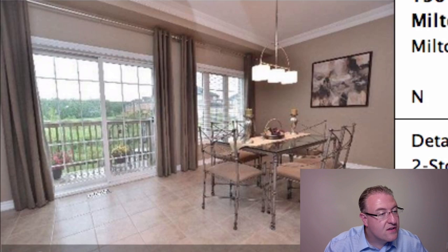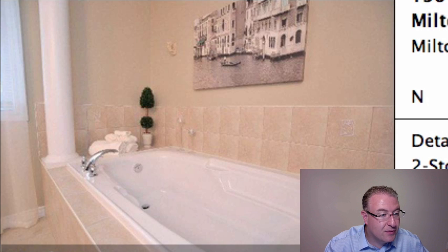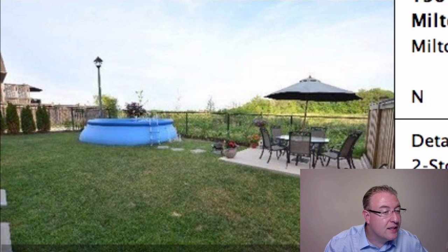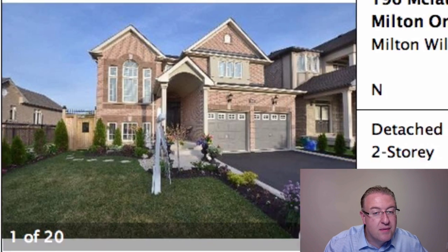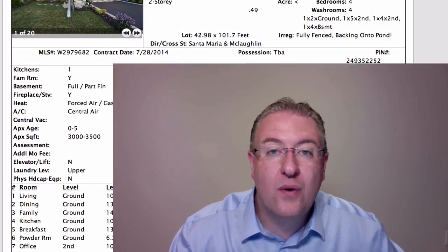Nice finishes in here. You've got the Greenspace behind. I think this one probably is shooting a little bit high in the 800s. I'd expect to see it probably in the high 7s. It would probably be more likely to sell there, but it is a very nice home. So that's the list, 12 listings.